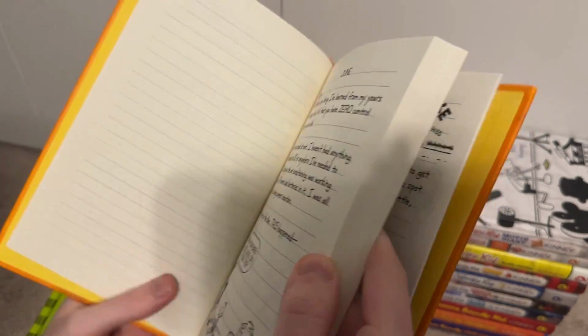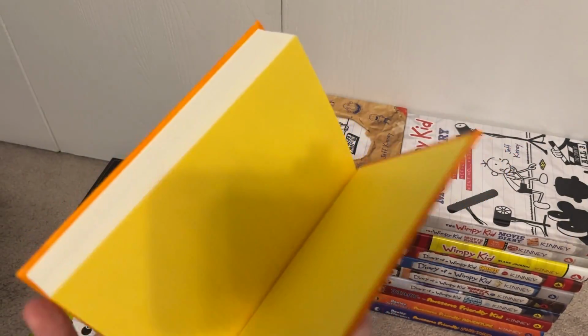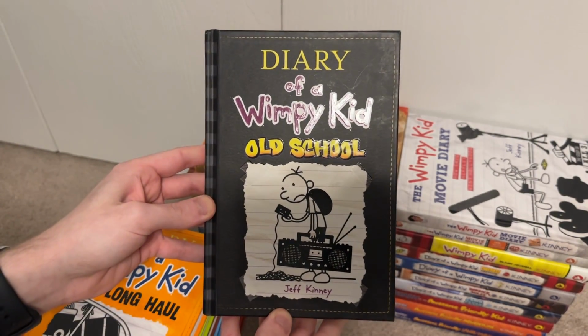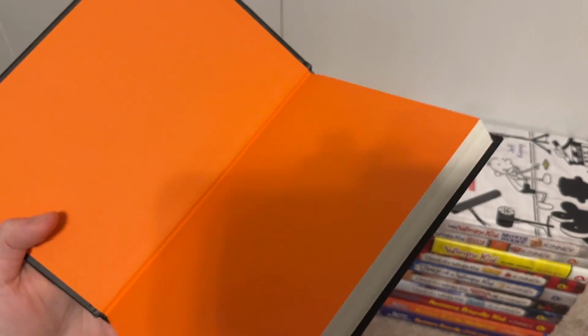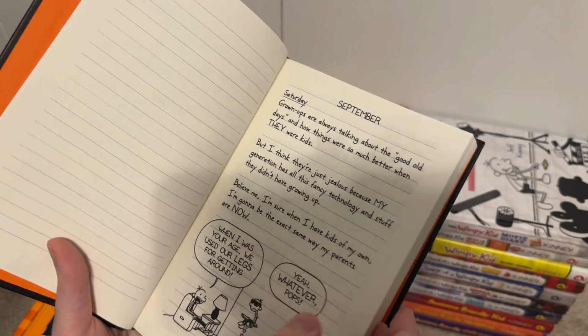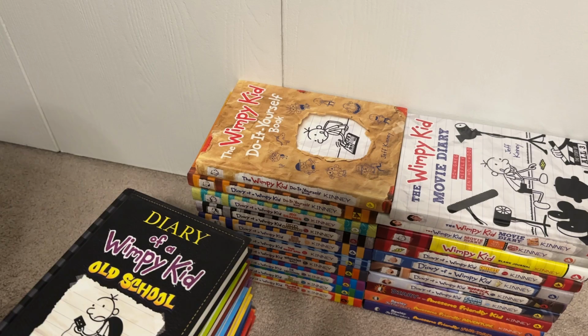There we go. So, sorry if I'm not the best with flipping through the books, the pages rather. Here is book 10, Old School, released in 2015. I believe every year I've gotten these books on their release day ever since Ugly Truth, I believe. If not, definitely within the week or month of the book coming out. I've definitely gotten it around that time.